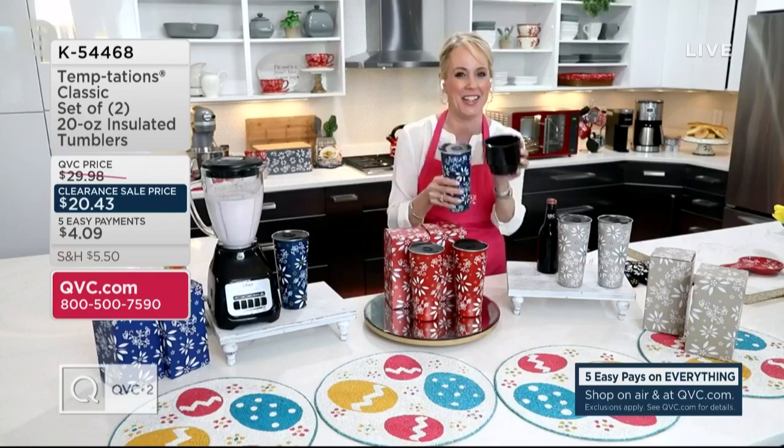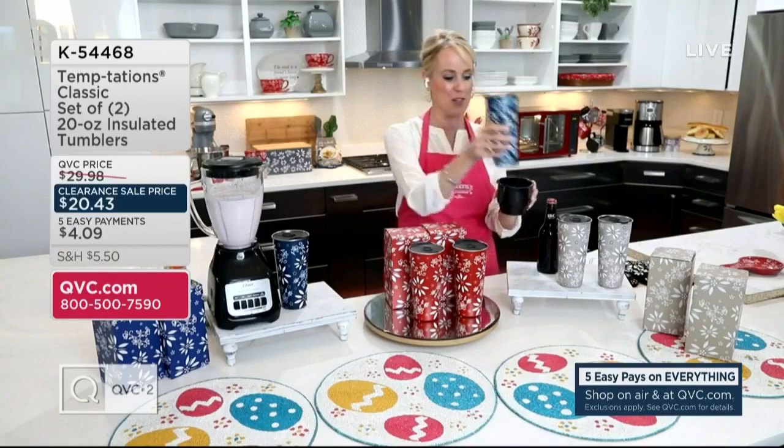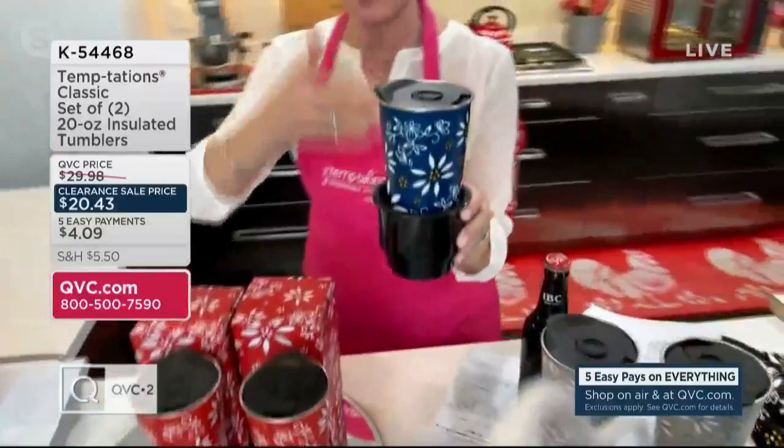I know. See those two holes in the bottom? I might be in trouble. I'm not exactly sure. But this fits into cup holders. That's what we love about it. This is truly that size. It's that sleek, slimline size, even though it's 20 ounces, that fits into almost every cup holder.